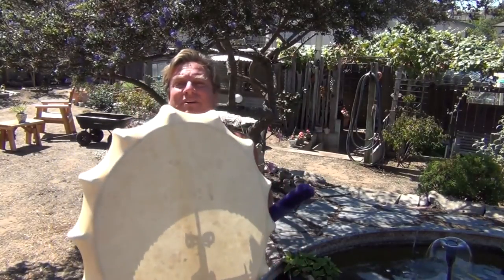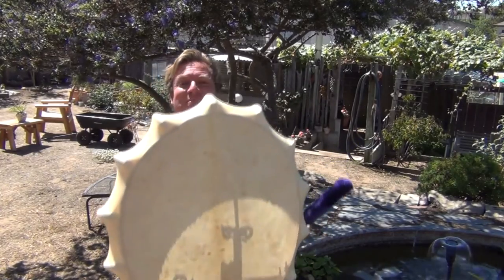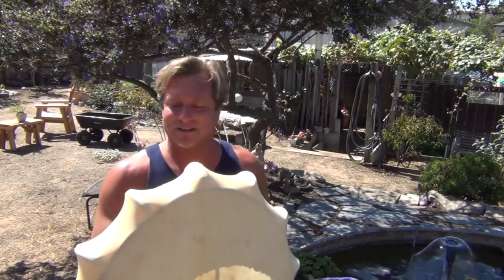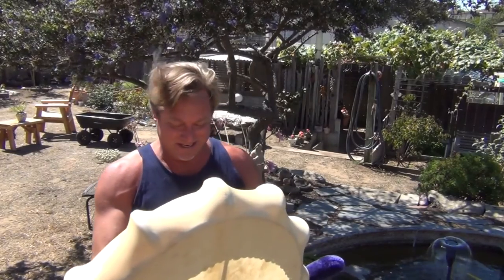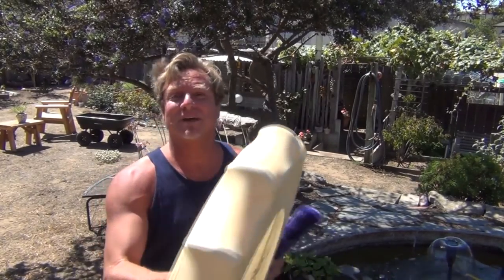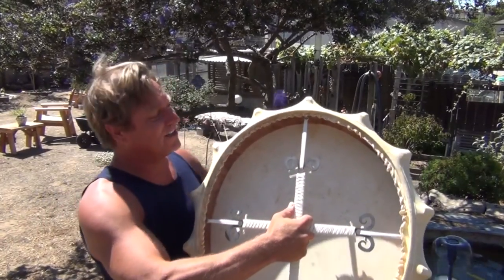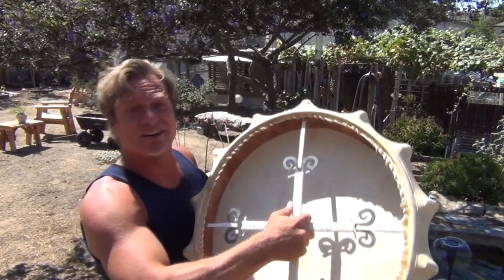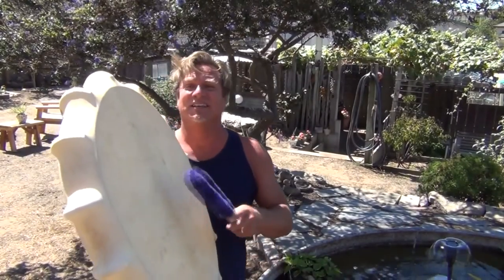I got this amazing drum from Siberia. This is the classic Siberian shaman's drum. And it took about 3 months to get it from Siberia through the Russian post. But it's amazing. Look at the back. It's forged steel and leather. And it sounds amazing.